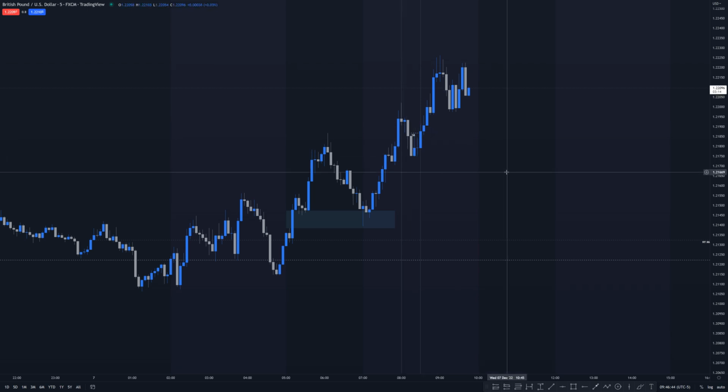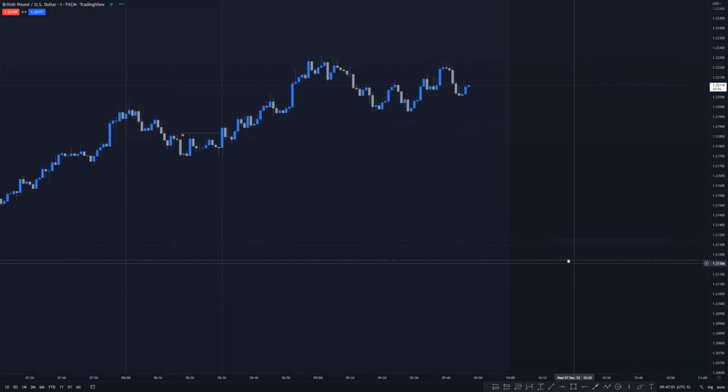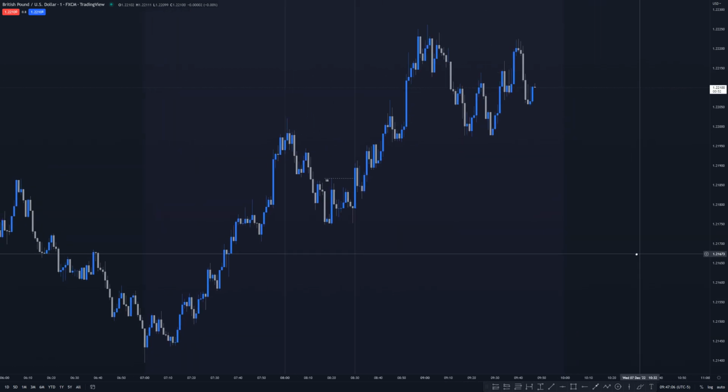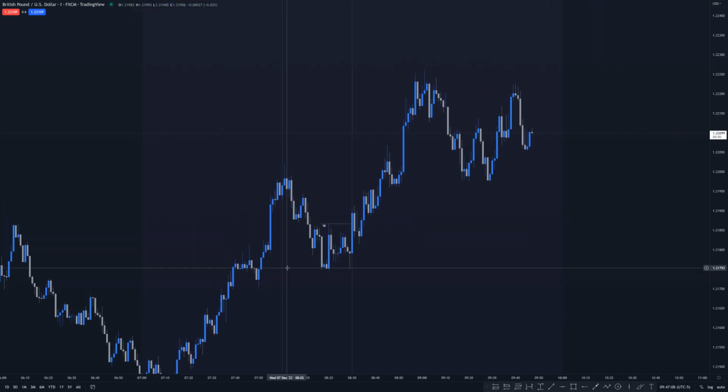So I just thought I'd leave it to 8:30, which is this line here, and I would look for an entry long if it gives me a solid indication that I'm going to see at least a short term push bullish. So I'll go down to the 1 minute, just to give you a closer look, again, 8 o'clock, the 8:30. And you can see in the 8:30 there was a really good push in the market.